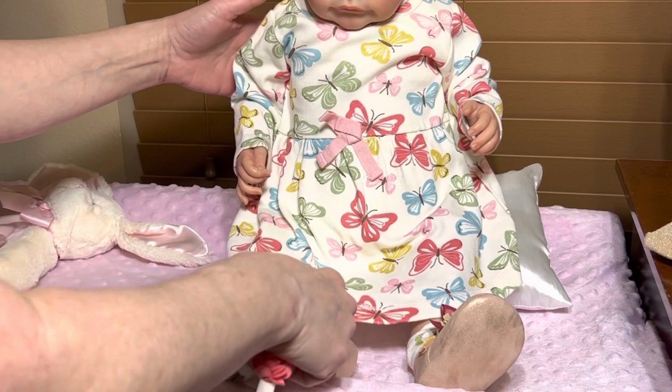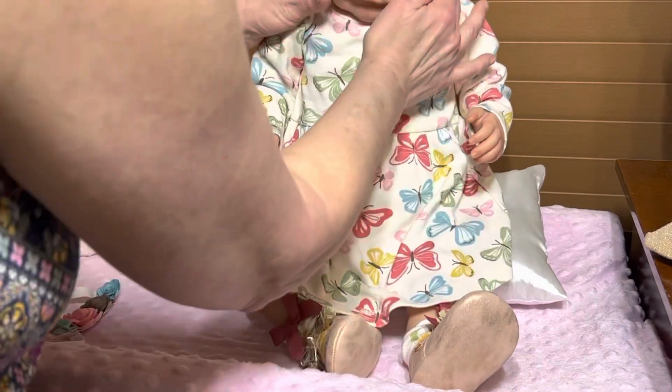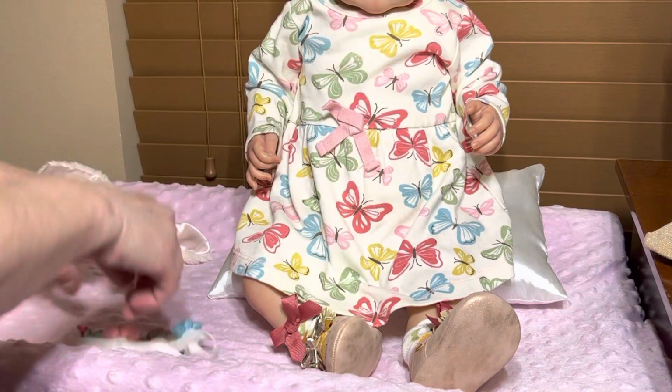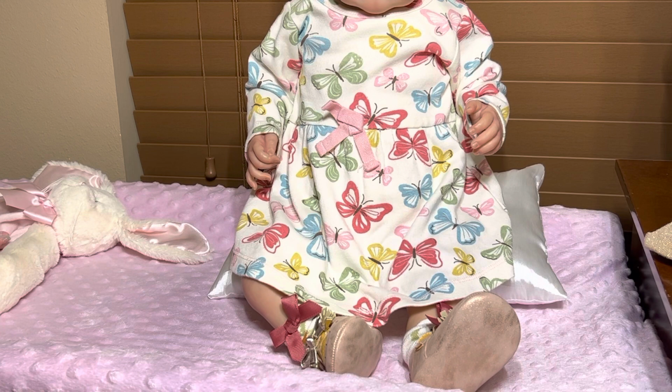Can you sit? Oh, my goodness. Stand up there. There you go. Okay. Well, let me check my notebook here. Let's see. We've got the twinning. CJ's birthday. Okay.